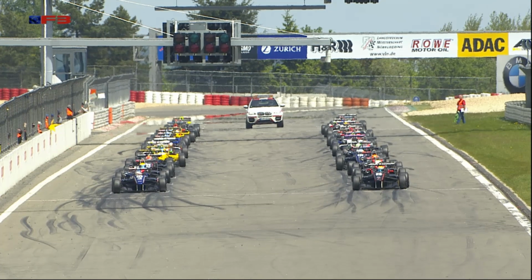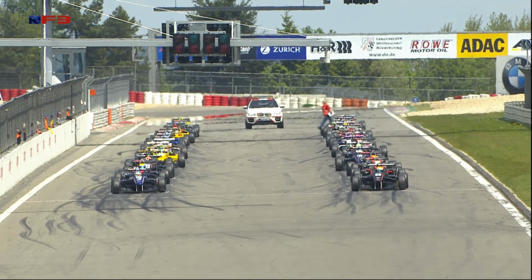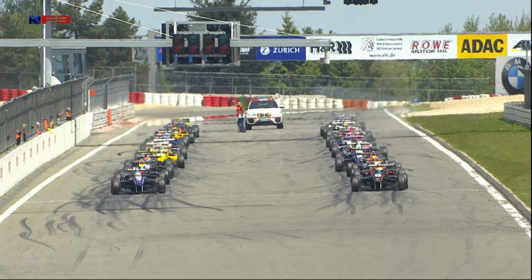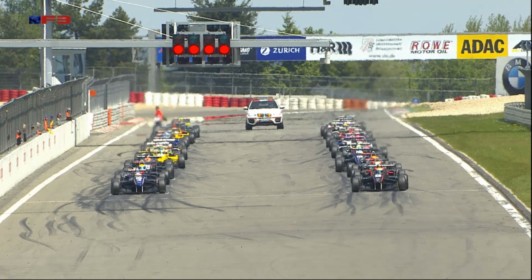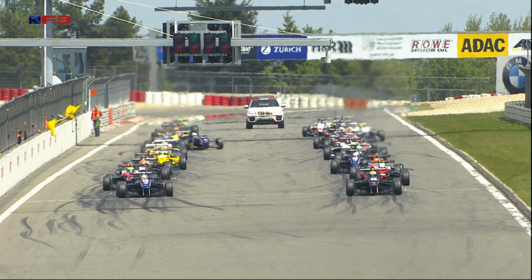But we've got a waved yellow flag a little bit lower down the field. I think it's for Roberto La Rocca, but that's been retracted. So we get the green flag, and the race about to get underway here. The red lights go on and flash out. Who's got the jump from the line? Hector Hurst is well away.